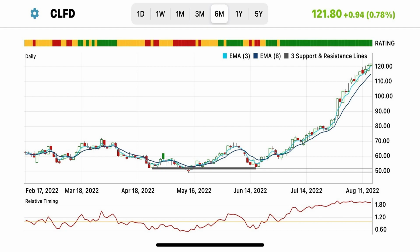So we looked at the app and we see that Clearfield is our top RT stock in the database right now. What does that mean? The stock over the last 6 months is moving from the bottom left to the top right. It's moving up. We want you to buy rising stocks in rising markets. RT will give you that discernible information of if the stock is rising.